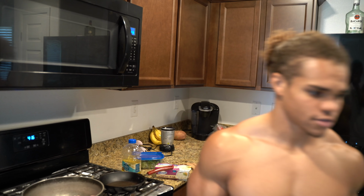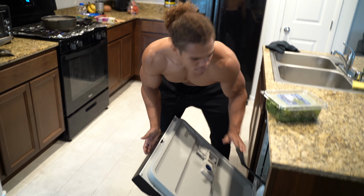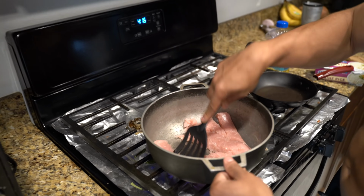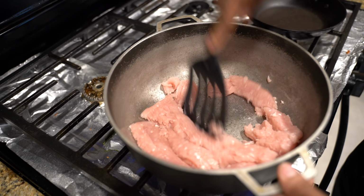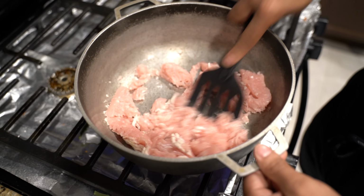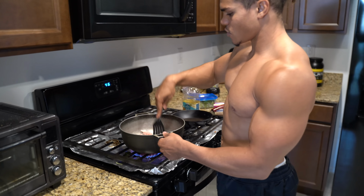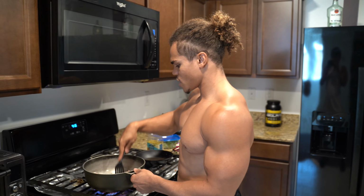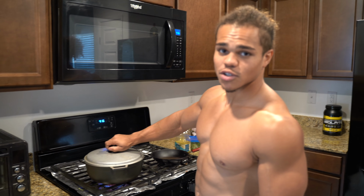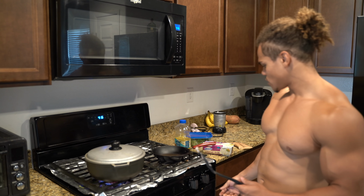Where's a spatula? Okay. So you scramble up the turkey. You get your turkey going. Brown that up. You put a top on it. Keep it juicy, you know what I mean? Cook faster too. While that's cooking, we'll get the vegetables going.